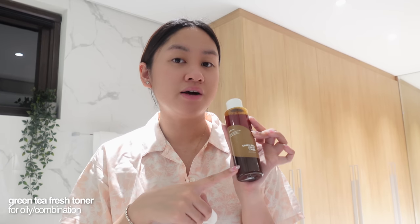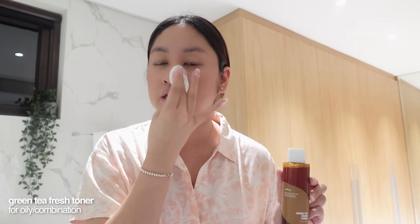Kaya if you have an oily type of skin like me, I really recommend this product kasi watery din yung formula niya and comfortable lang siya sa skin. So ayan, it instantly sinks in, na-absorb talaga ng skin yung product. Oh yeah, let's also put here sa neck area. It just feels so nice and refreshing. So ayan, we're done with toner.